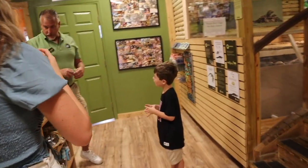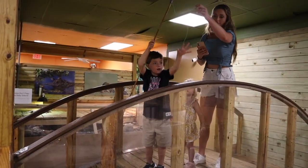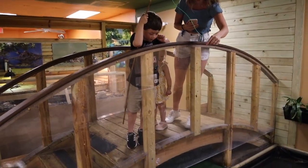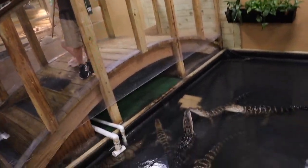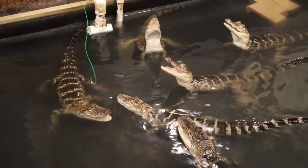Good job. I'm going to put a piece of this turkey hot dog on a fishing pole for you. And I want you to make them chase after the food and jump and run around for it, okay? So they get some exercise. See how long you can make your piece of the hot dog last.